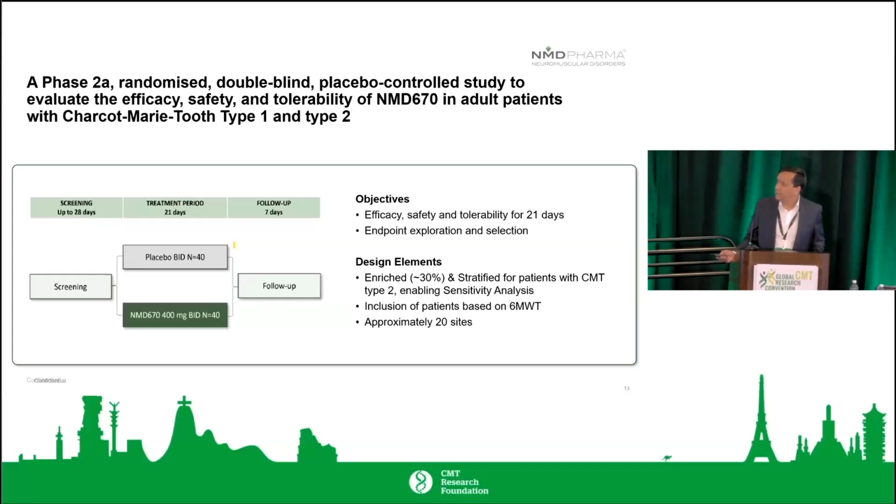The study is very simple. It's a parallel arm study where patients are going to be randomized to placebo or drug. The maximum dose that we can currently give patients is 400 milligrams. We dose it BID, at 8 a.m. and at 2 p.m., to give coverage during the entire daytime in terms of increasing the muscle strength. We know that based on our prior experience with patients and healthy volunteers.